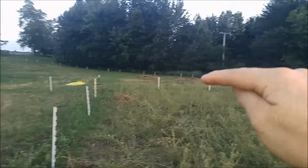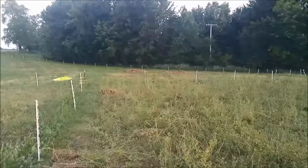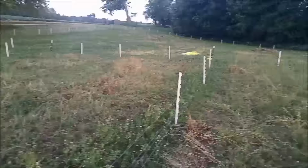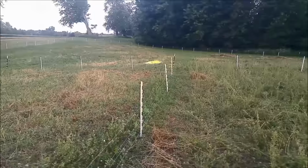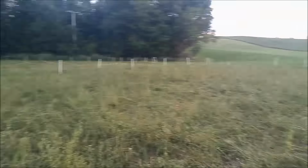Now, I had originally talked about in that first video, or when I was setting this up, of letting them have free roam or possibly splitting it in half or fourths. Most of you recommended splitting it up into fourths. Well, I think I've gone even a step further.